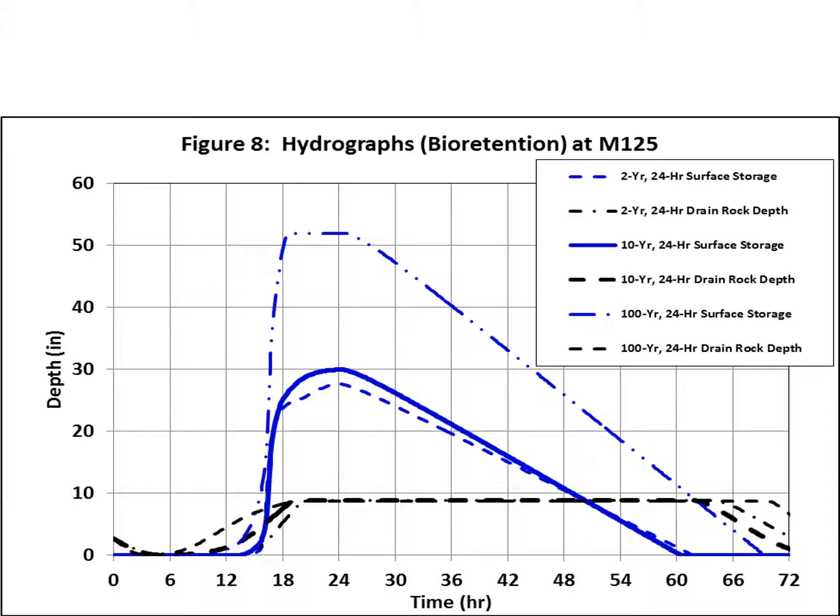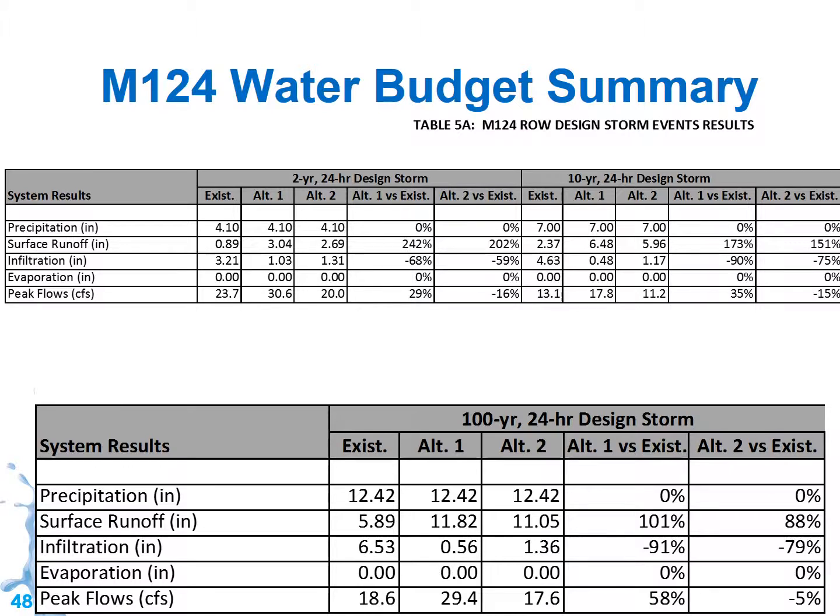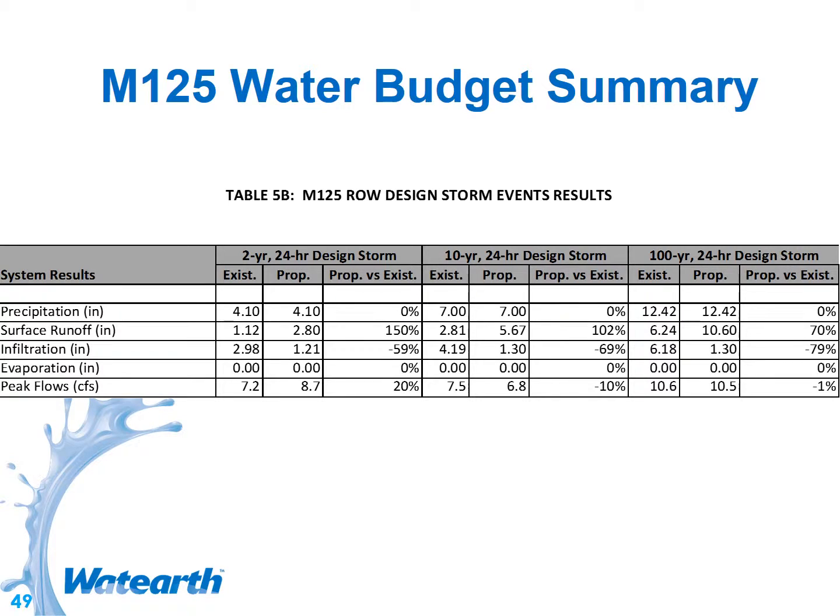We can look at the water budget summaries, but essentially showing that for the 10-year and the 100-year events, the peak flows are mitigated back to existing conditions. Now, M124 Alternative 1, though, is higher than existing, and that's because it includes some detention in the regional basin. We could also look at volume as well. I don't think we have total volume on here, but we could look at that. The M125 system, again, there's some increase in the two-year, and that's because there's additional area incorporated in proposed conditions just to provide off-site capacity. But the 10-year and the 100-year being mitigated back to existing conditions.